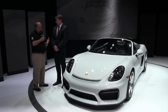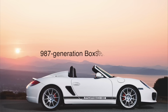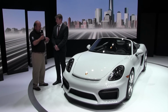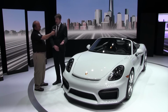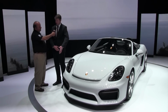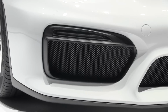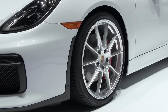So maybe we could now delve into exactly what's different about this than the previous Spyder. Obviously, there was a huge generation gap between the last Boxster and this Boxster. So obviously, this shares a lot of the new Boxster, but maybe you can tell us what else is different on it. Yeah, so a number of changes just between 987 and 981 generation. With the 981 Boxster Spyder, we have an enlarged front grille, starting from front to back. We have that center radiator outlet just above the front lid. We have a unique wheel set for the Boxster Spyder.